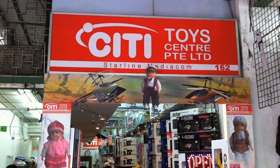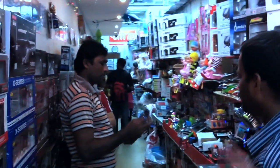Hi, we're in City Toy Center, which is a toy shop in Little India that specializes in remote control helicopters. They have a new model that we're going to get because it's totally cool. It's a 4.5 channel helicopter about this big. We're going to demo it right here. Check it out. Look at the control.